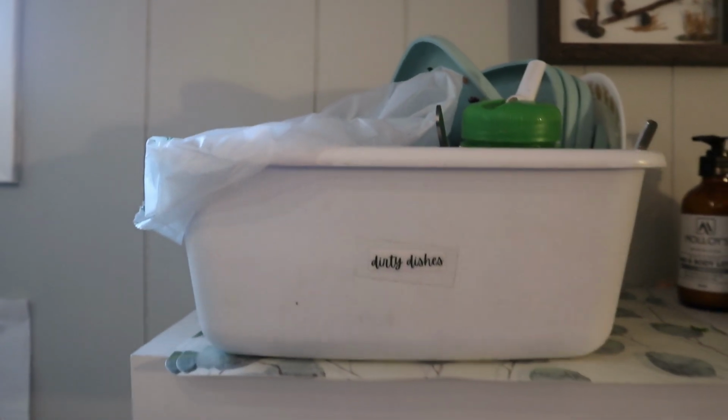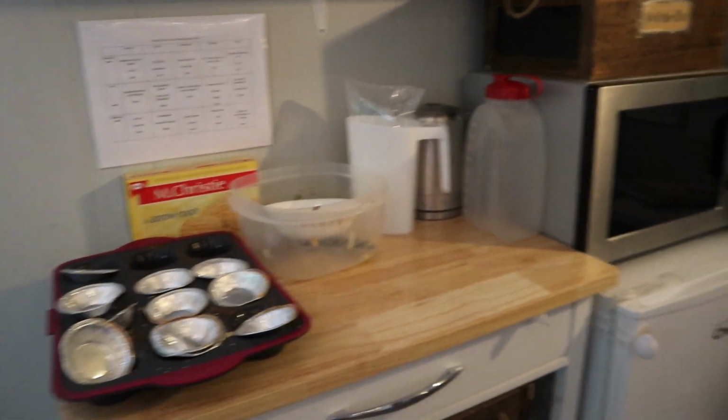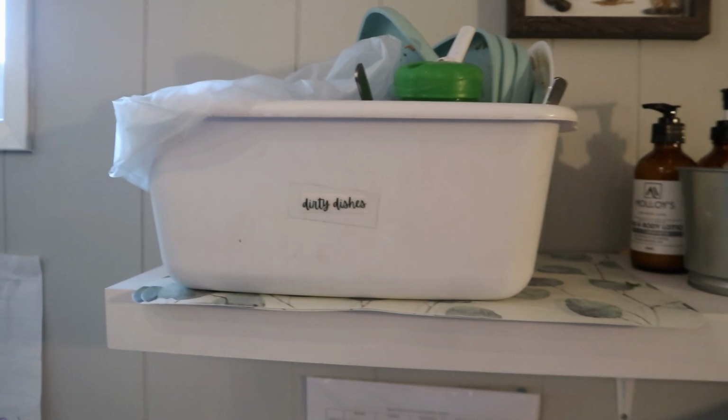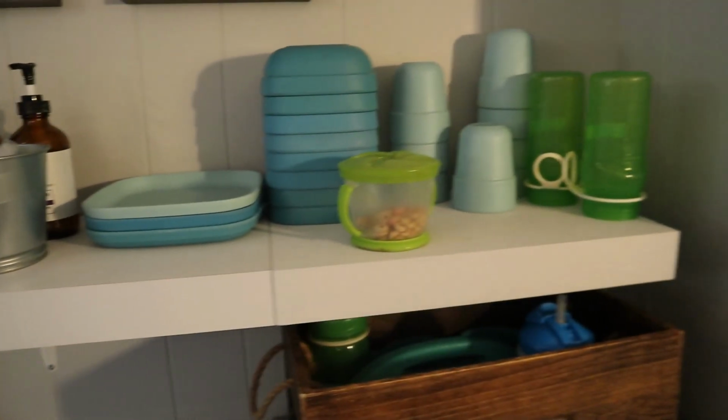So very low impact on the environment there. Let me show you my dirty dish bin. This is my little kitchenette setup, which is going to have an update soon. Forgive me for the mess here still. But up here is where I keep my dirty dish bin, and this is just your regular wash tub. And I've got my compost bag on one half, dirty dishes on the other, and I keep my clean dishes over here as well.